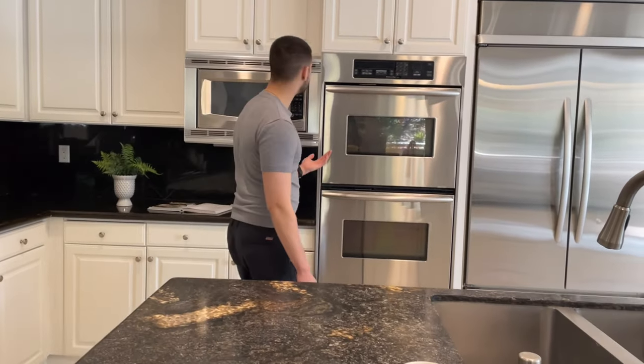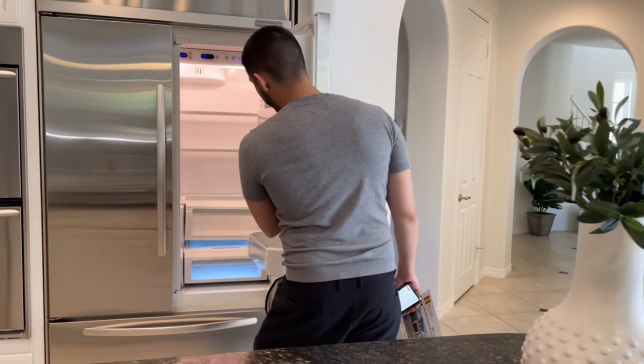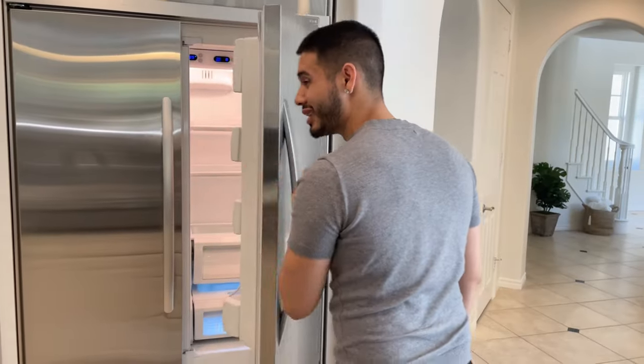Guys, this house was built in 2004, so some stuff is a little bit outdated. I'm in the kitchen. Check this out. Candy bars. Just imagine when you're late night hungry, relaxing by the pool.